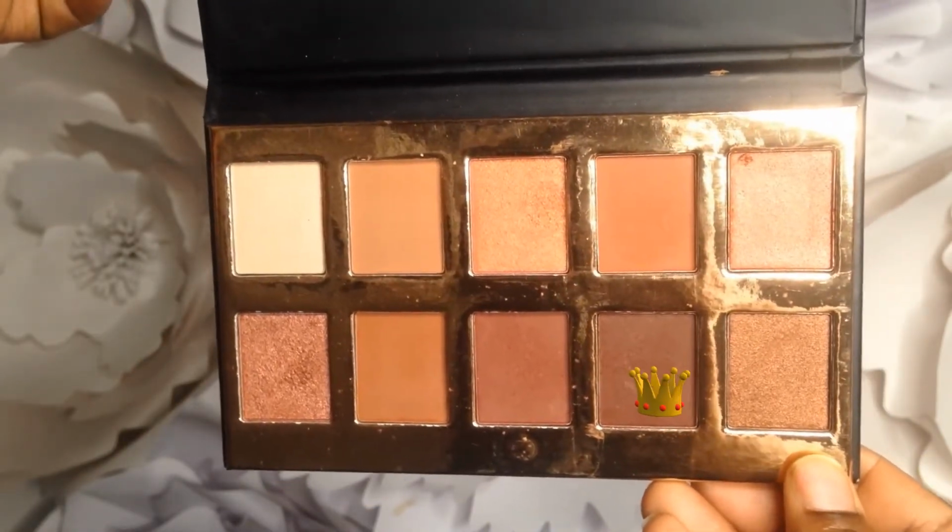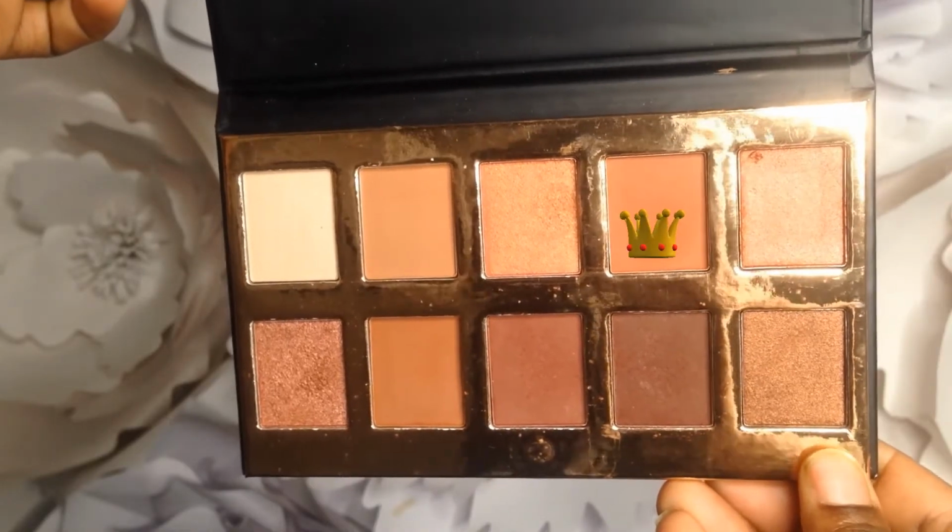Today's palette, I'm using the Crown Pro Fuego palette. I got this in my BoxyCharm for May, and I absolutely love this palette. It's very creamy. The look I wanted to go for today was just really soft and elegant, and this palette definitely did that. So the first shade I applied to her crease, and she has a really nice lid space, so I had a really fun time doing this look.